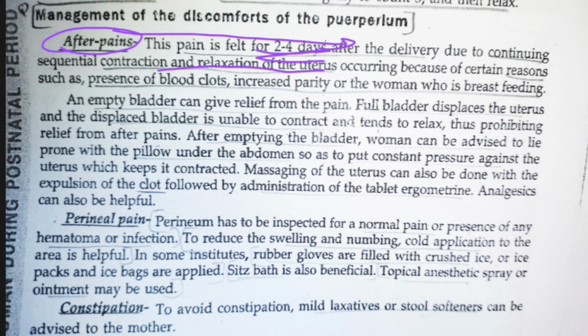To get relief from this, we need to advise the patient to keep the bladder empty. She needs to empty her bladder whenever she feels full. Because of this, her pelvis will feel some relief, and after emptying her bladder she needs to place a pillow under the abdomen. Because of this, the contraction pressure will be reduced, and after this, if possible, she can massage her uterus. This is also helpful. For the clotting factors, we will administer ergometrine, and analgesics are also given to reduce the pain. These are the things followed to reduce the pain: first advise the patient to empty the bladder and place a pillow below the abdomen, if possible provide massage for the uterus, and administer ergometrine and analgesics.